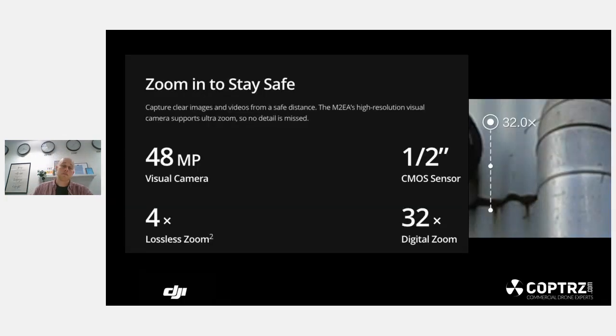And a little bit on that zoom, as we saw there, it does say 48 megapixels. Now this is actually taken from DJI themselves. I'll be honest, it's not 48 megapixels, it's actually 12 megapixels. But what that means is you can capture 4 images together, and DJI will automatically stitch them together. So a little bit misleading, but what this means is it has a 4 times lossless zoom. That's double what the Mavic Enterprise Dual has, but then it also has 32 times digital zoom.